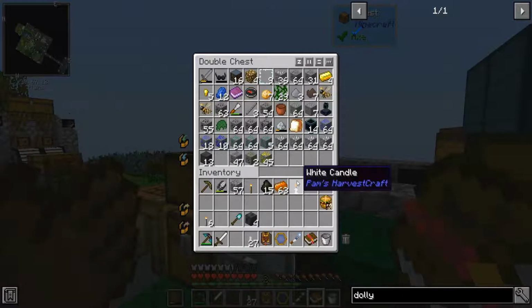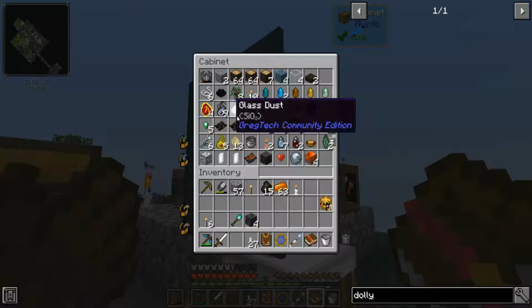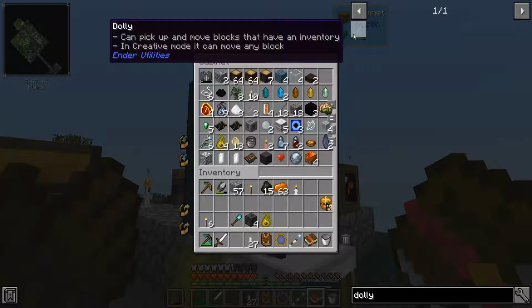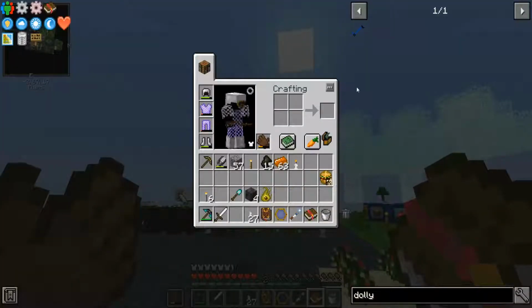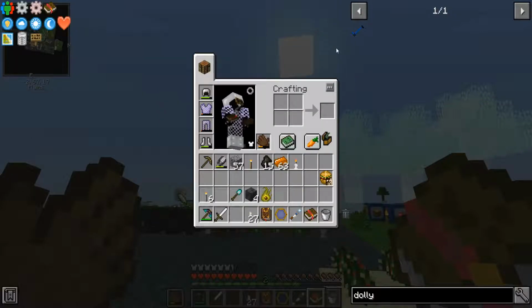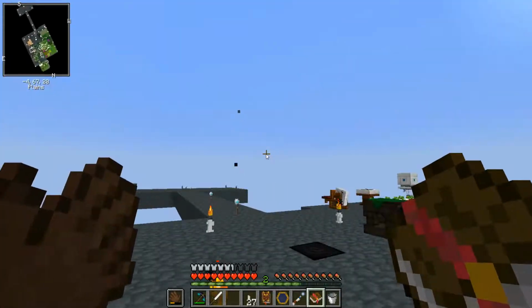Plain stone bricks and the nitor elementum. Hopefully yellow works. I think it does. Oh, and there was a suggestion to use the dolly, but I can't find any slime yet. But that will definitely help moving my chests to the other realm.